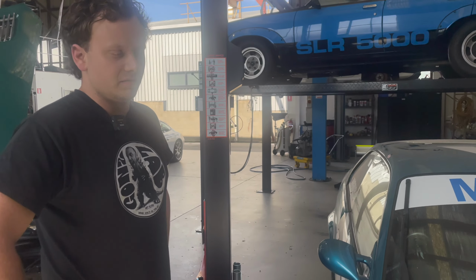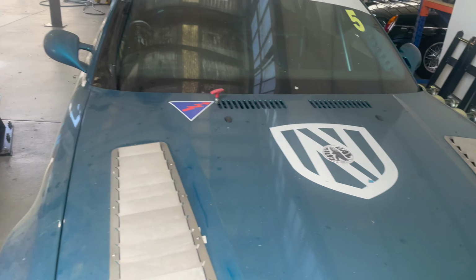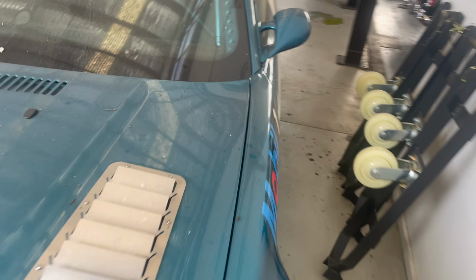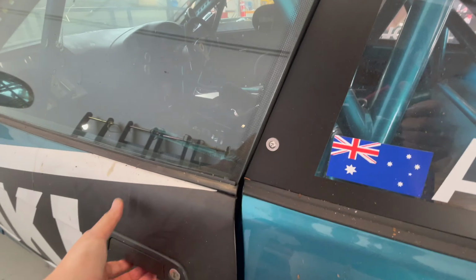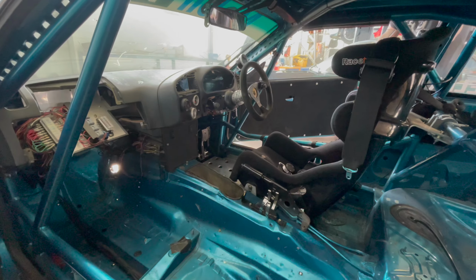Sure. Good bit of fun for the weekend. These wing mirrors are worth a few bob, aren't they? Don't want to be smacking them. No, it still has the original M3 threshold covers as well. But there's not much road car left in it, that's for sure.